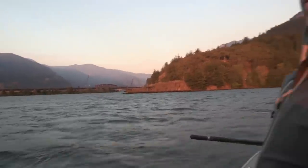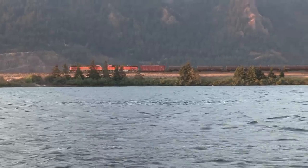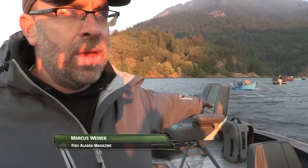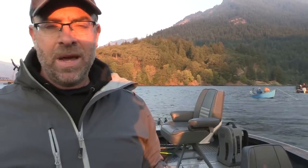Glad they're not breaking, because the other day when they were breaking, it sounded like nails on a chalkboard for a good 30 seconds. These guys over here are fishing under a bobber. Got a bow and a stern anchor out to stop that drift boat from swinging around. But they've got probably eggs and sand shrimp under a bobber.